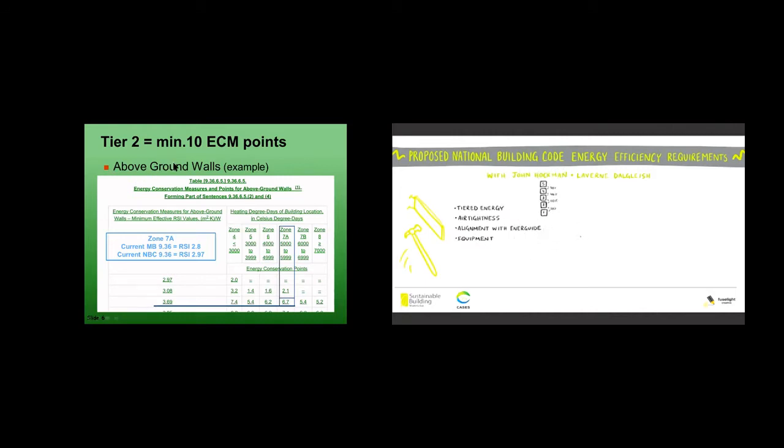For example, above ground walls, in our climate zone in Winnipeg, current Manitoba requirements for 9.36 are RSI 2.8, whereas the NBC requirement is 2.97. So Manitoba relaxed the above ground wall RSI requirements, and they made mandatory certain other things. So if we followed from the current NBC of 2.97, you can see 2.97 here. This is a table taken from the new proposed changes.